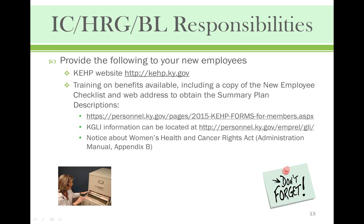There is training available to coordinators on the website, and there is also a checklist that coordinators can utilize for any new employees to make sure that they've covered all areas of coverage with the member. Members and coordinators can access the summary plan description and find all information pertaining to the Kentucky Employee Health Plan online. The Kentucky Group Life Insurance information is located on the website listed on your screen.